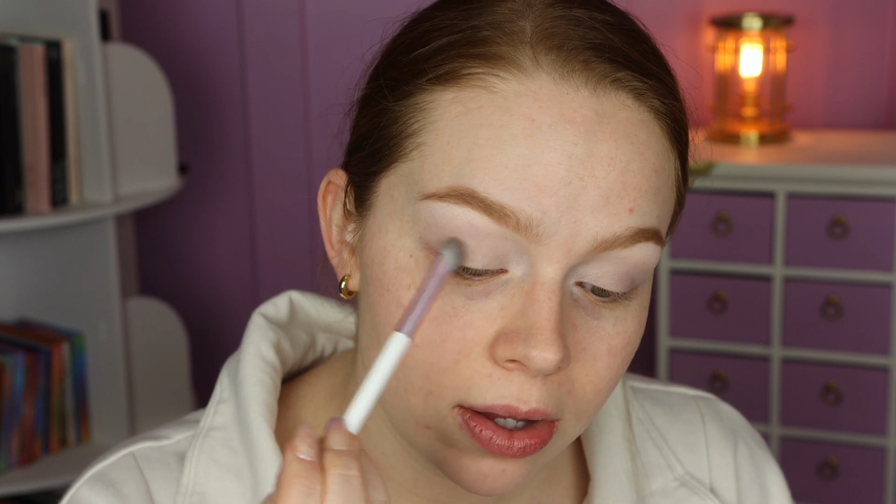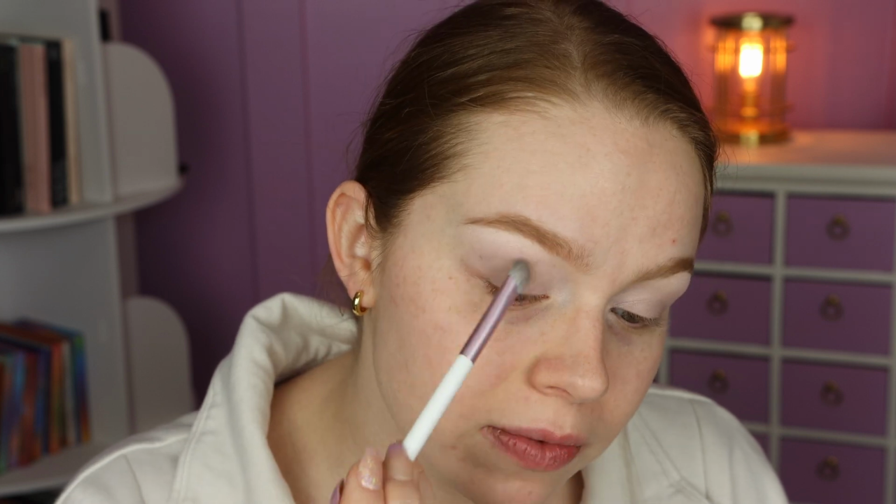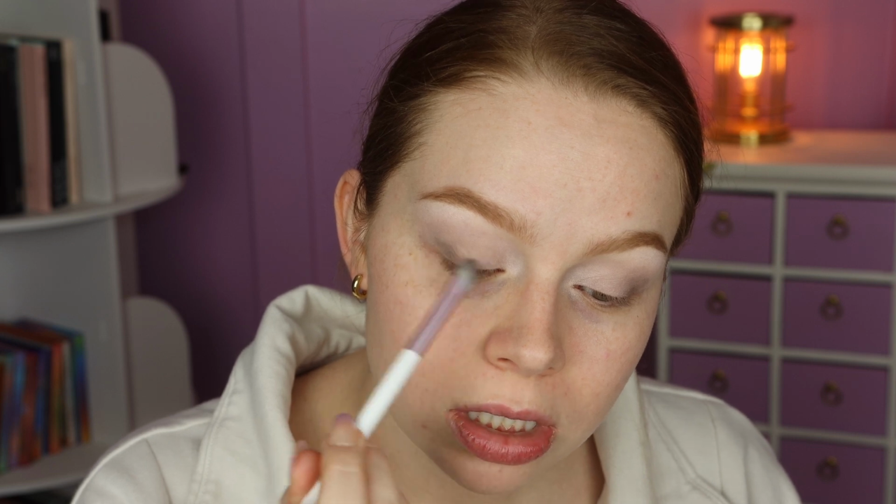Let's go into this gray next. See what that looks like on the outer V. For having very fair skin, these are not showing up that much. They're definitely on the subtle side, so I don't know that all of these shades are going to be the best for every skin tone. I'm going to try and deepen it just a little bit more with the first brown, adding a little bit more depth. Obviously, you do have the black in the palette, which will add dimension for sure.